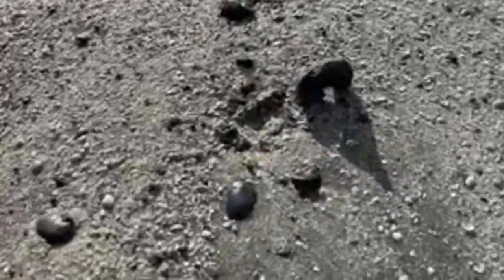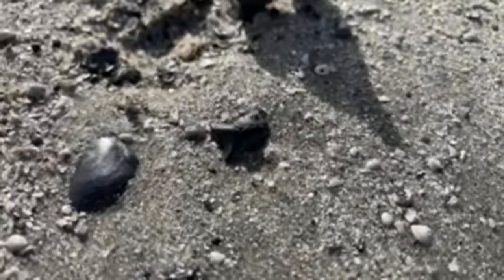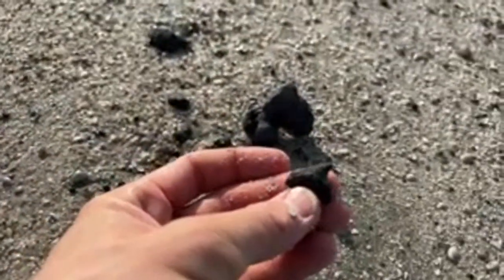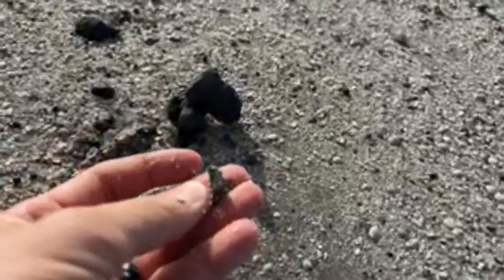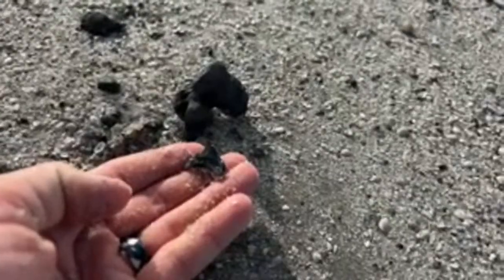Ooh, here we go. All right. See that little guy? That is a gorgeous posterior tooth from a member of the Megalodon lineage, and it is perfect. Got little cusplets right there on the left and the right. That's nice. That's my first one out here. That's in decent shape at least. Awesome.